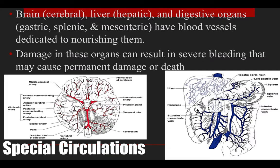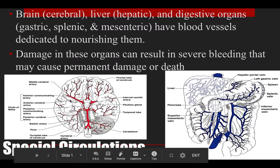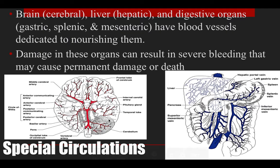So that's circulation through a growing fetus in a mother's womb when that fetus does not have functional lungs of its own to oxygenate its blood. Damage to these organs can result in severe bleeding that may cause permanent damage or death. That's especially relevant because a lot of the times if people have untreated cardiovascular disease, they can have complications from damage to these essential organs, like, for example, a stroke in the brain.